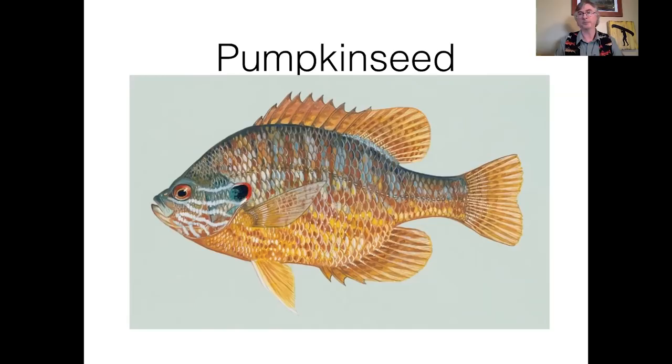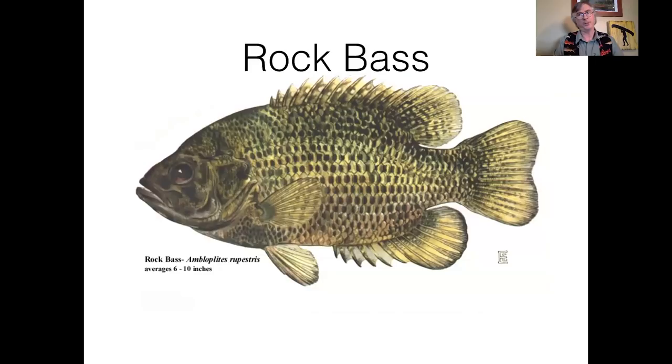Rock bass, I'm pretty sure these guys are introduced. I don't know the history of them, but I do know that in some lakes you can catch a bunch of them, really bony, wouldn't want to eat them. But they're not a sunfish, okay? They have really prominent spiny rays on them. They have a really prominent red eye, which is a bad diagram. But they just have this blotchy look to them. They're not as big as a bass, but they're bigger than a sunfish.